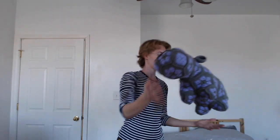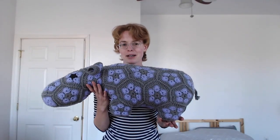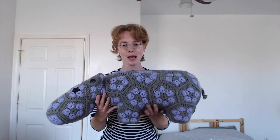I just remembered I totally promised to show something off and then I forgot. So this is what I was promising to show you guys. This is a happypotamus. I forget what the pattern's called. Anyway, I will link it, of course.